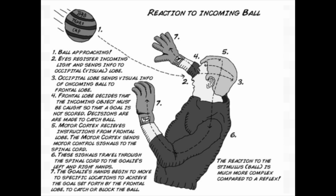Decisions are then made to catch the ball. The motor cortex receives instructions from the frontal lobe. The motor cortex sends motor control signals to the spinal cord. These signals travel through the spinal cord to the goalie's left and right hands. The goalie's hands begin to move to the specific locations to achieve the goal set forth by the frontal lobe to catch or block the ball. The reaction to the stimulus, which is the ball, is much more complex compared to a reflex.